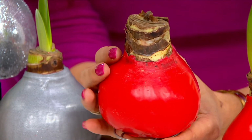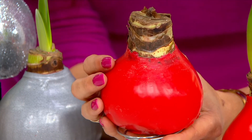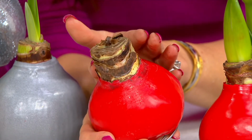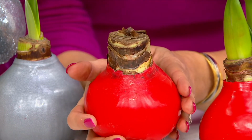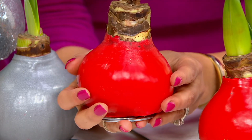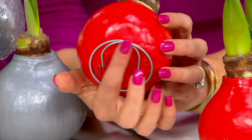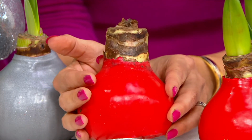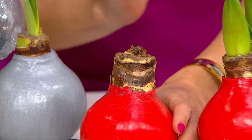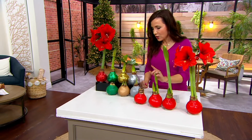What's in here is a beautiful, high-quality amaryllis bulb, but you do not have to plant this, water it, do anything with it. Everything that the amaryllis needs is encased in wax. And this year, there's even a metal bottom that acts as a little stand. It's going to sit. You don't even have to worry about wax getting on your furniture. And here are your color choices.